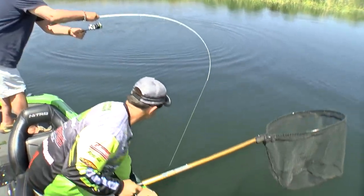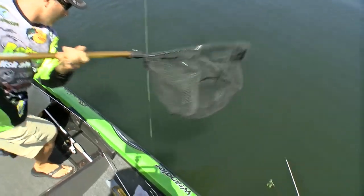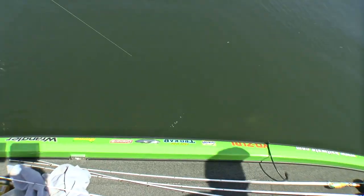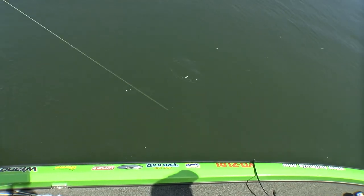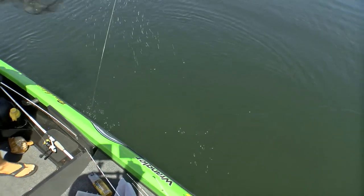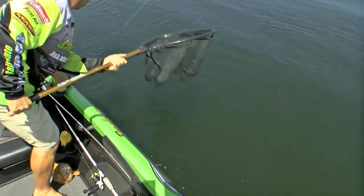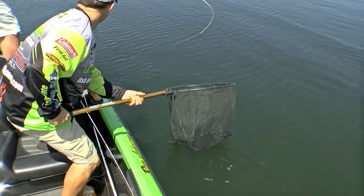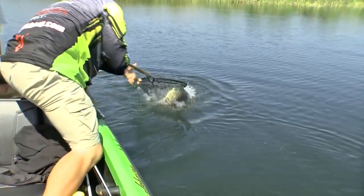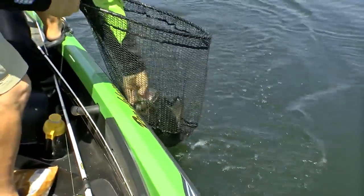Okay, keep a tight line on. Ronnie, here he comes, Ron. He took another run on me. Here he comes. Back over this way. I'm doing it. Okay, here he comes. Ronnie, whoa, look at that. Over here. Holy moly!